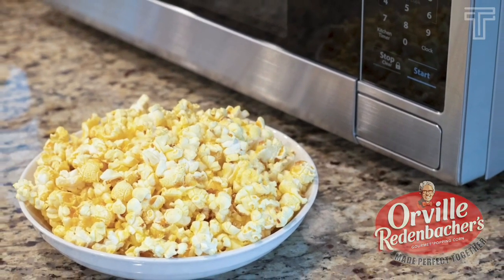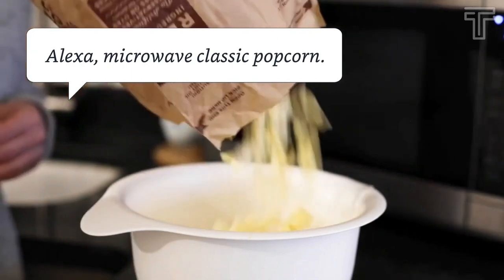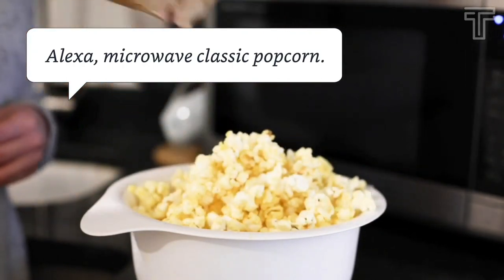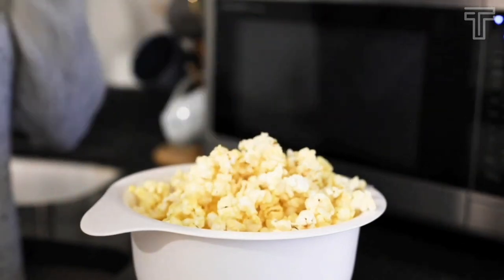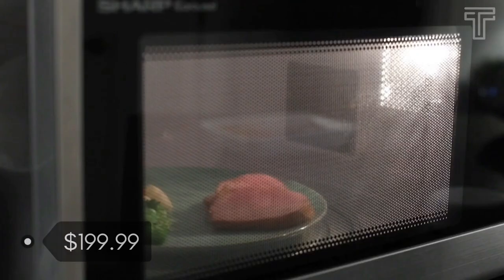Simply touch the popcorn button or speak to your Amazon Echo device, just ask, Alexa, microwave classic popcorn. Then sit back and enjoy light and fluffy popcorn with the delicious, buttery flavor. It costs about $199.99.